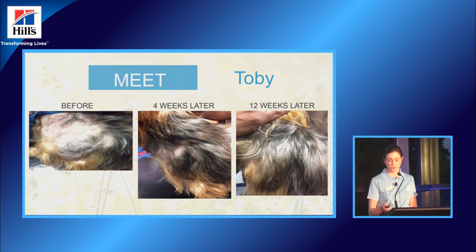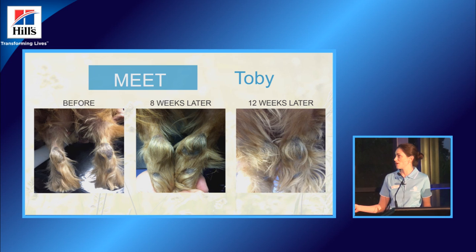And the final picture of Toby, this is his hocks. So again, quite thickened, lichenification going on, quite a bit of hair loss there, and you can appreciate that a lot of hair has grown back there. So his owners were thrilled, and his vet was also very happy and said that it was great for compliance. The diet was really great for compliance for these owners as well.